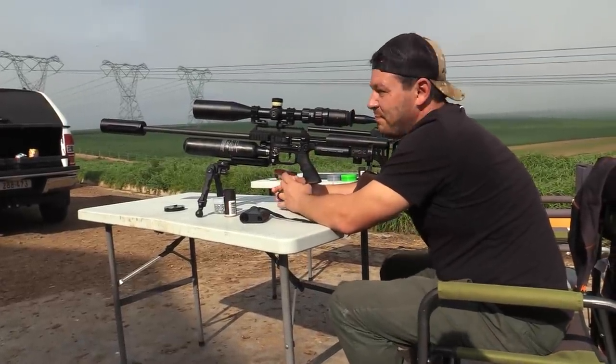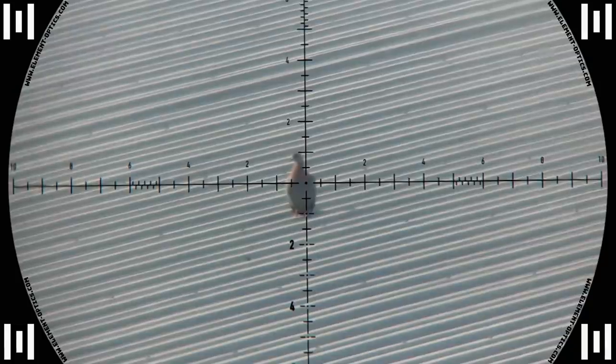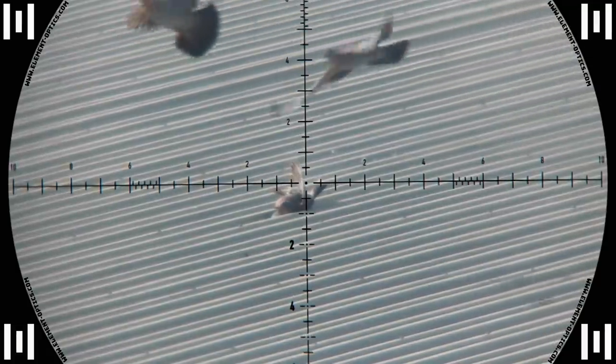These javelins just peg them down on the spot. It was 98 meters. The pigeons have absolutely no chance against these 34 grains.